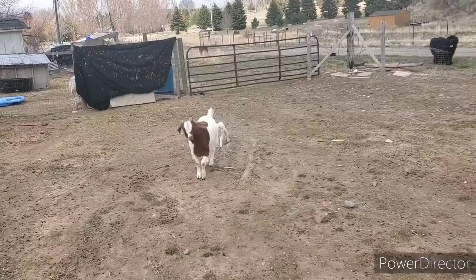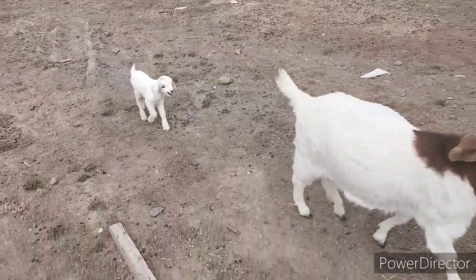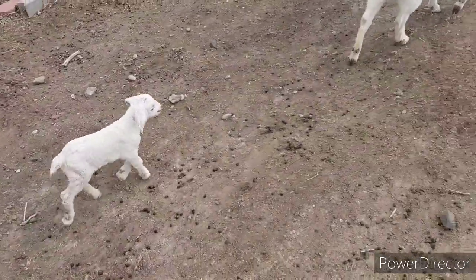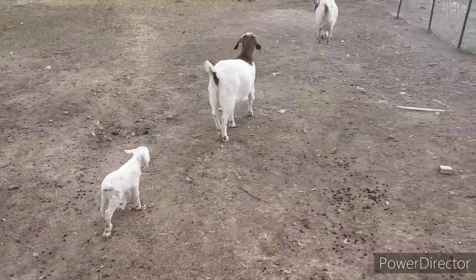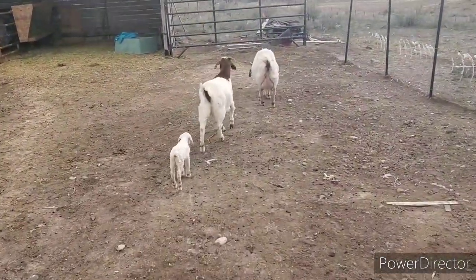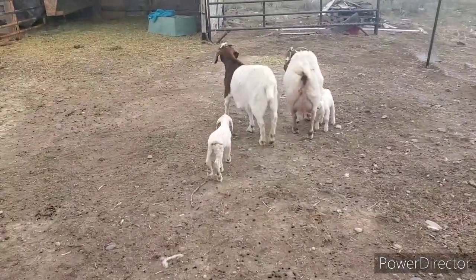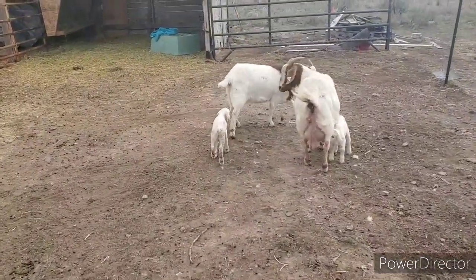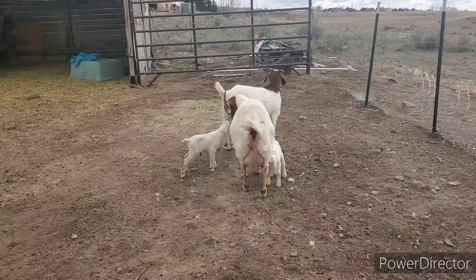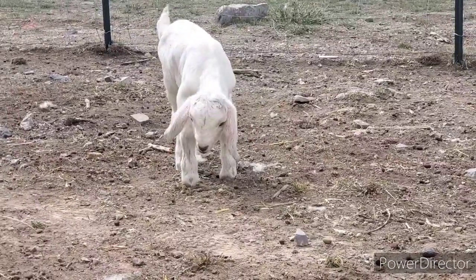Alright, the new baby already adopted his half-sister, I think. They were headbutting each other a second ago. Come on, go get him. Big tough boy's already ready to play.